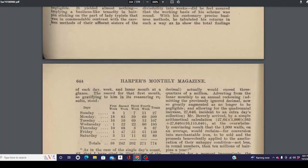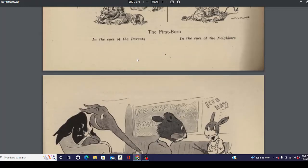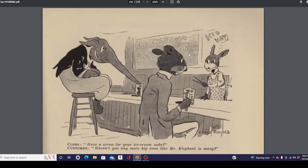Really interesting. And what do we got here? Ooh. The firstborn. In the eyes of the parents, in the eyes of the neighbors. Yeah, pretty much like, I don't know, the neighbors sort of sometimes annoy me too. And their kids screeching all the time. Look, this little angel with a teddy bear, a little toy elephant. And they're like, what the hell? They're like peering over the fence, pissed off. Is that like a little leprechaun? I don't know. And here we go.